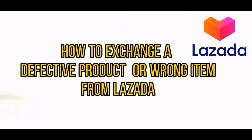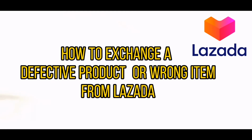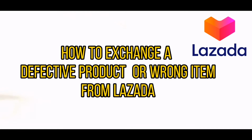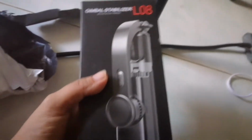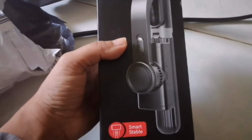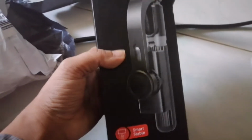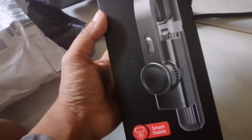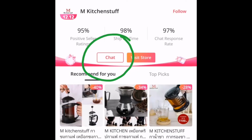Hi guys, in today's video, I'm going to show you how to exchange a defective product ordered from Lazada or wrong item sent by the seller. So if you receive a defective product or wrong item from Lazada, you can either return or refund it, or you can exchange for another one of the same product. And one way to do that is to message the seller. You can find the chat button on the app.